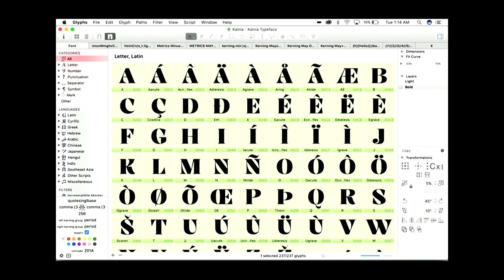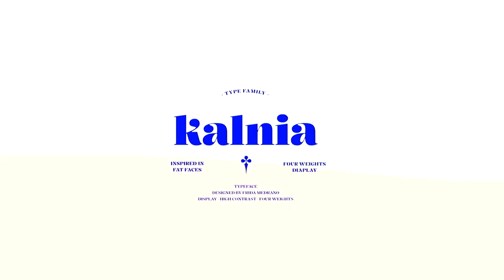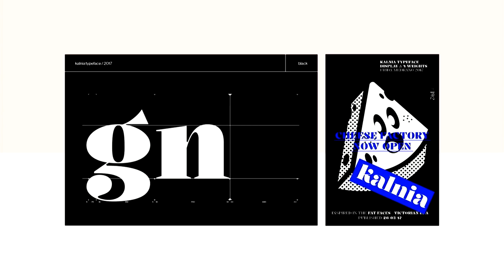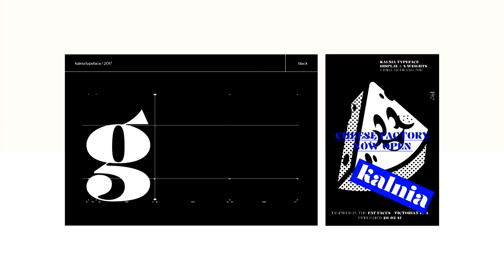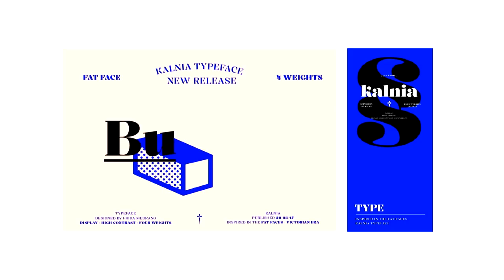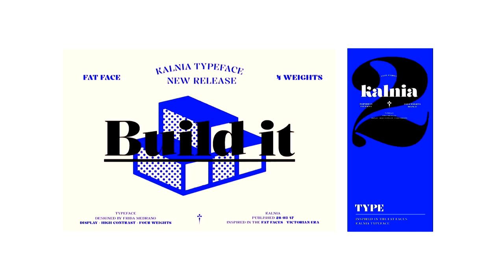So my 3 months assignment became my 2-year project, and I learned a lot about software, and I met a lot of people going to workshops and conferences like this, where I could end up in this typeface. This is Kalnia. It's a display typeface. It's inspired by the fat faces of the Victorian era. And it has 4 weights and a Latin 1 character set. This is more images from that.